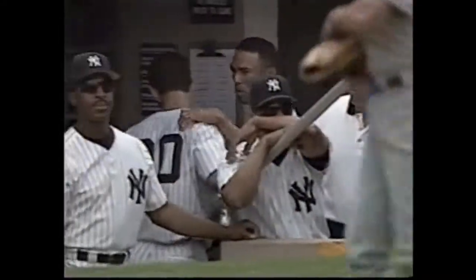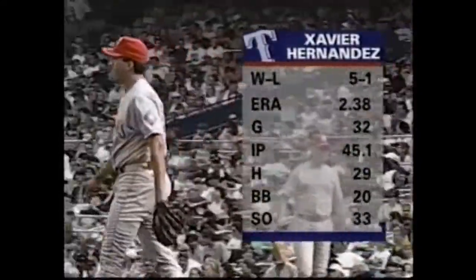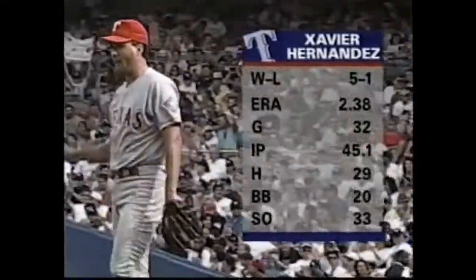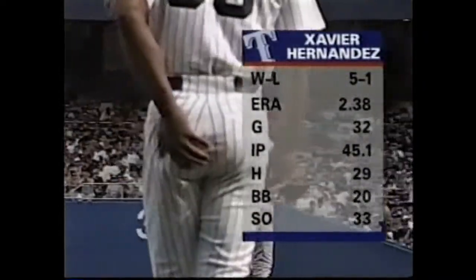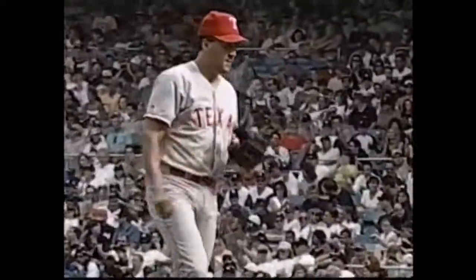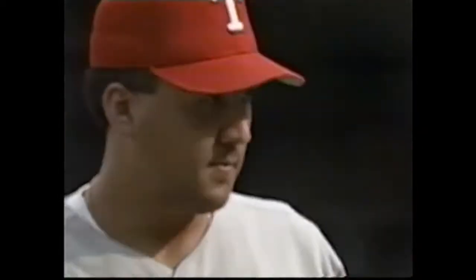Well, good pitching by Rivera in the 9th. Good pitching by Danny Patterson for Texas in the 8th inning against the New York Yankees. But Patterson now is gone, and Texas has gone to the bullpen again. Xavier Hernandez coming in. He has not allowed an earned run in his last 9 outings, or 12 2/3 innings pitched. And he's posted a 0.65 ERA in his last 20 games. He's got the 6th best earned run average for American League relievers. It used to be with the Yankees, and now he's down with the Texas Rangers.